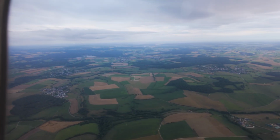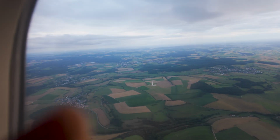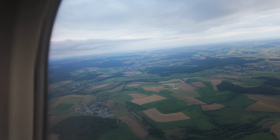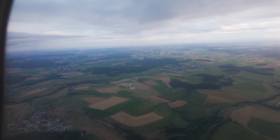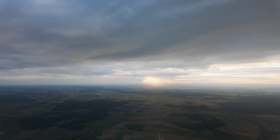Where's the airport at though? Oh, actually, I can see a runway. Where's my finger? Where's the runway? It's over there. It's in the distance. I don't know if you can see. I can't really. It's all blurry as well. Unless my eyes are blurry. I have no idea. There is a runway over there. The sun and a blurry finger. Sun setting. At least we're landing in the sunlight.